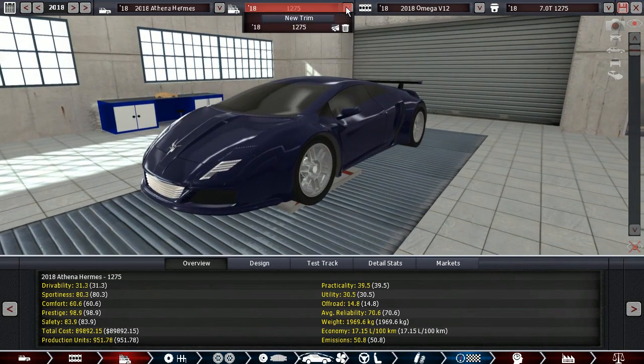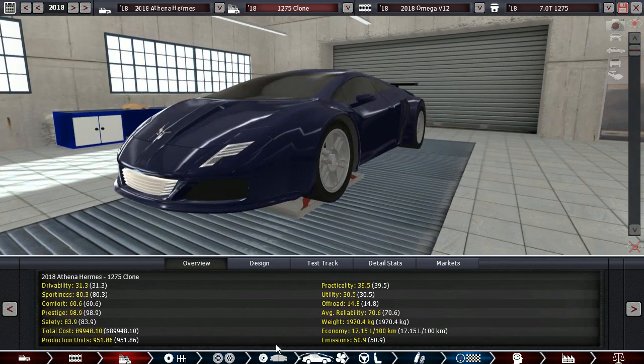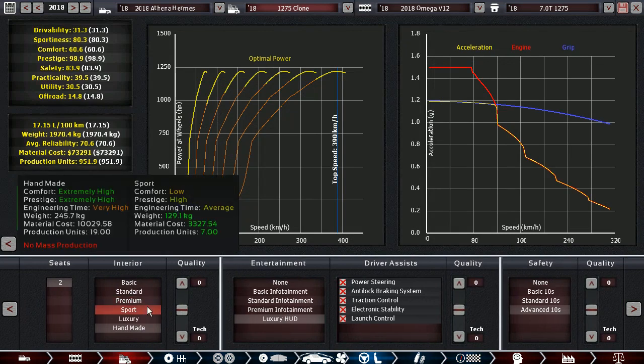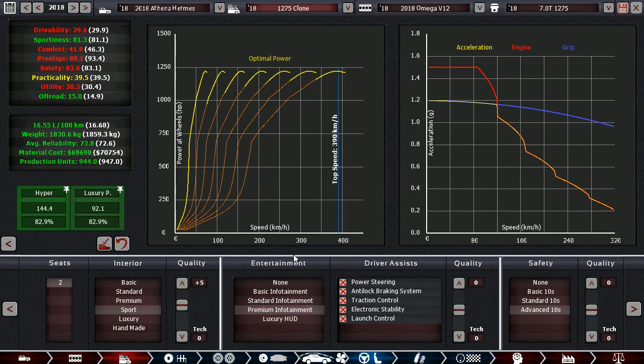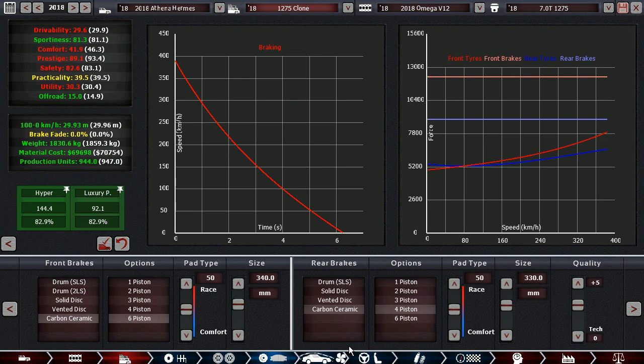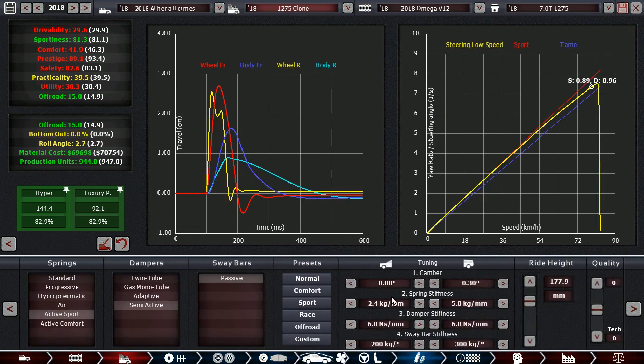Now that I've said that, we may make a more sporty version of this thing with the same engine, with a lot less interior and more aggressive suspension. Let's do that now. Okay, so let's go down to a sport interior here and give it a little bit of quality. Give it premium infotainment, and we've only really saved like 140 kilograms from there. It's not that much. I mean, 140 kilograms in its own right is quite a bit, but what we need to do most of all is adjust the camber.